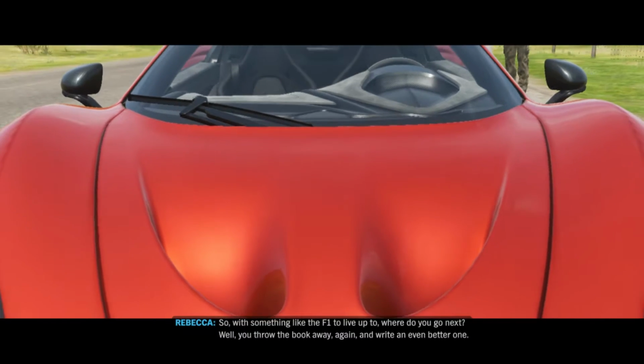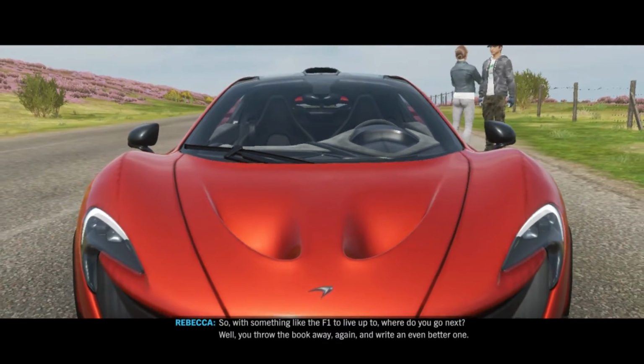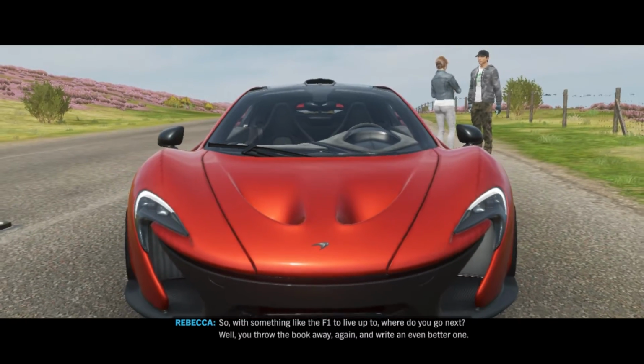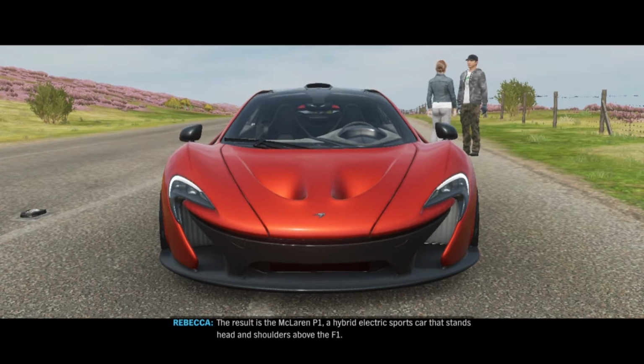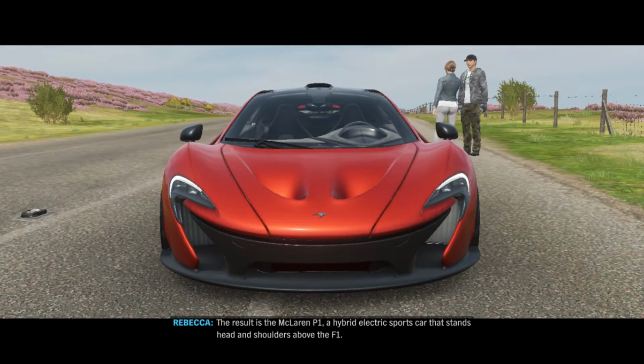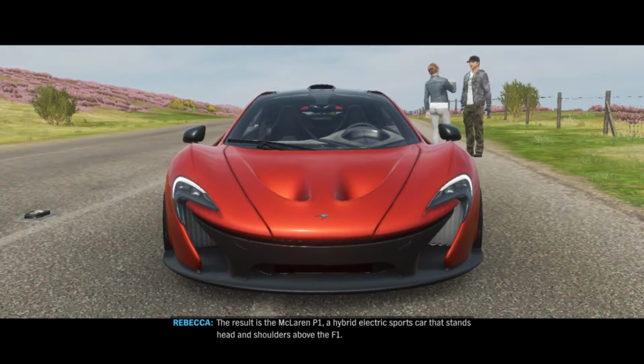So, with something like the F1 to live up to, where do you go next? Well, you throw the book away again, and write an even better one. The result is the McLaren P1, a hybrid electric sports car that stands head and shoulders above the F1.